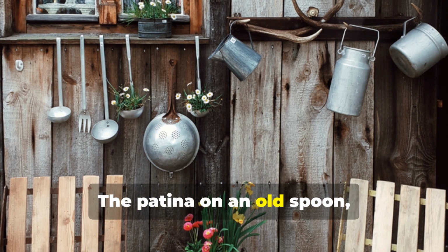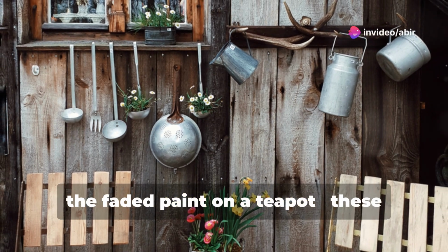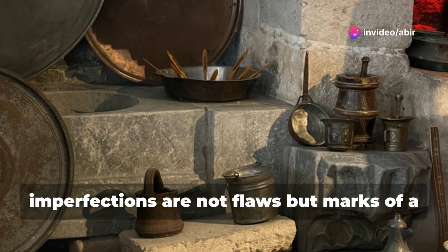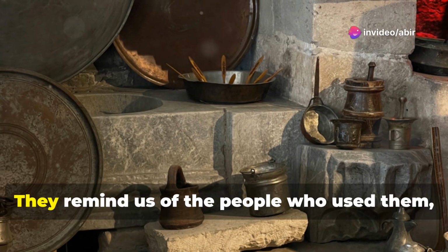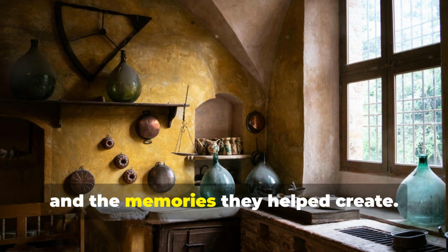The patina on an old spoon, the worn handle of a rolling pin, the faded paint on a teapot. These imperfections are not flaws, but marks of a life well lived. They remind us of the people who used them, the hands that worked with them, and the memories they helped create.